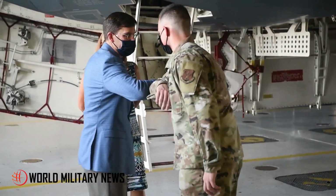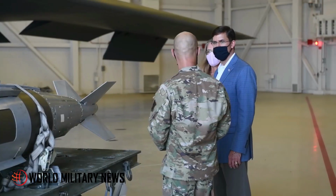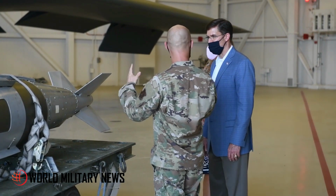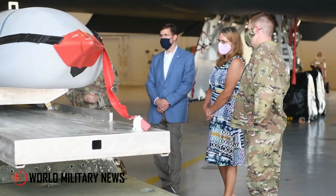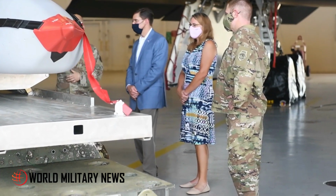The U.S. Air Force has confirmed that the United States has started physically building the next-generation B-21 Raider aircraft. The B-21's capabilities are the subject of intense speculation, and there is little doubt that the upcoming plane will substantially expand the Air Force's capabilities.